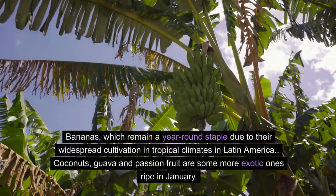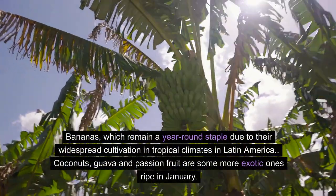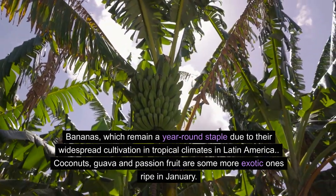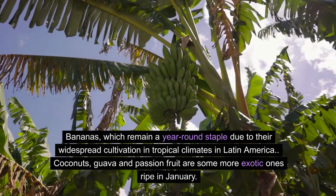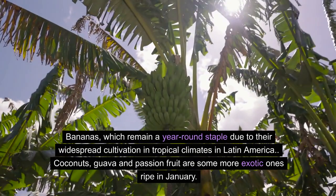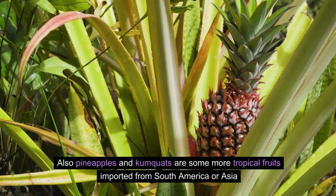Latin America. But in season, we also have more tropical fruits like coconuts, guava, passion fruit. There are some of the more exotic ones ripe in January. Also pineapples and kumquats are some of the more tropical imported fruits from either South America or Asia. We also have dates from the Middle East and North Africa.